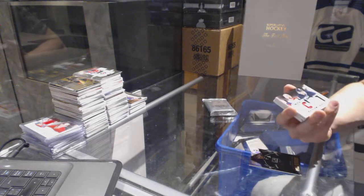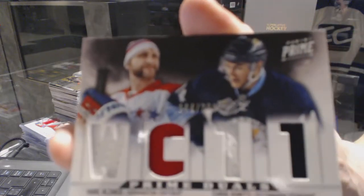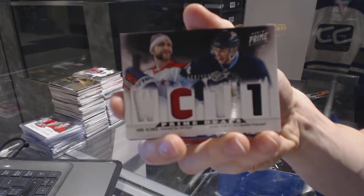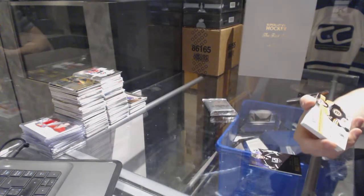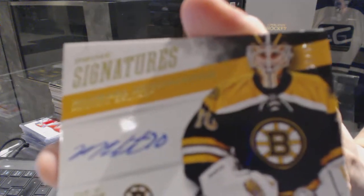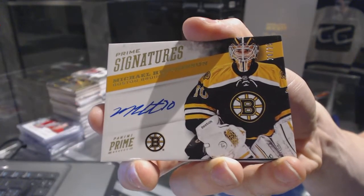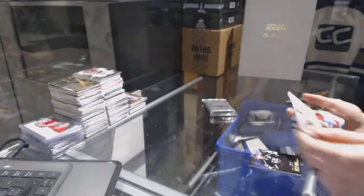We've got a dual player quad jersey number 200, which will be random between the Capitals and Penguins: Carl Alsner and Chris Kunitz. We've got a prime signatures gold number 20 of 25 for the Boston Bruins, Michael Hutchinson.